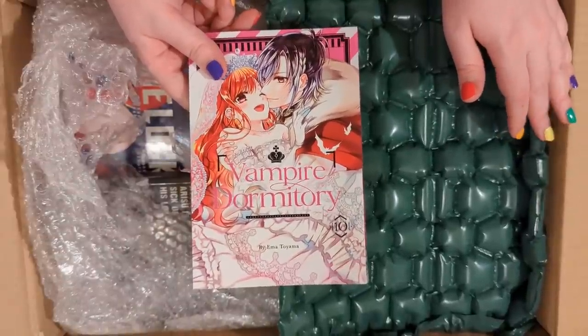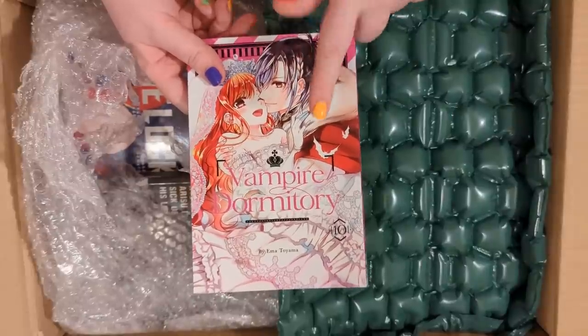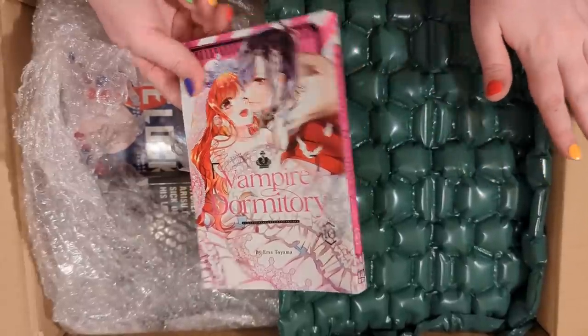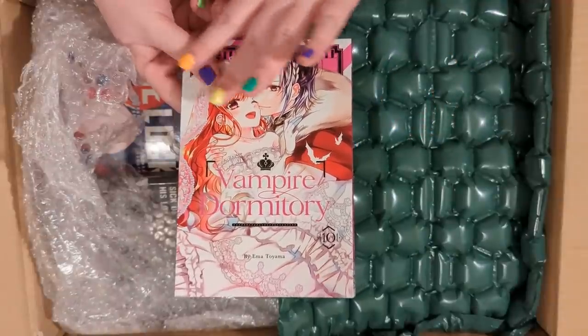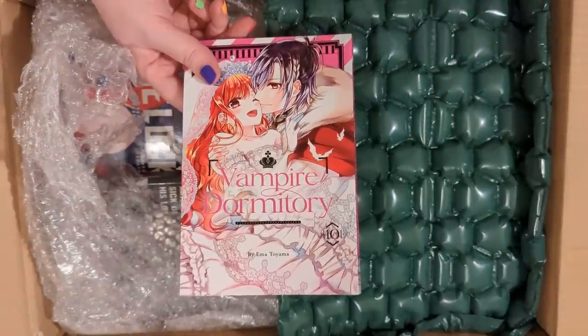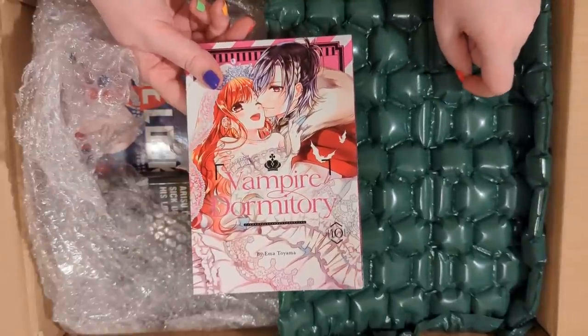Maybe there's 11. I actually think I have 11 on pre-order, which is why I got really confused with the author's note in the last volume. Maybe there's one more and that's complete, I have no idea. I love the beginning of the series, and from volume 5, when the art kind of changed, it fell off a bit, which is a bit of a shame. We're almost close to wrapping it up.